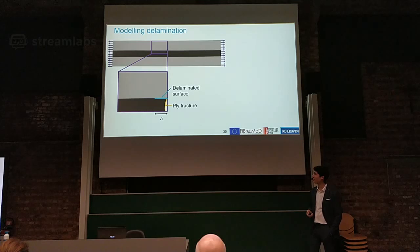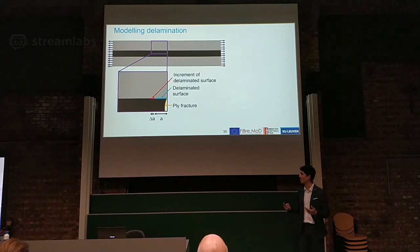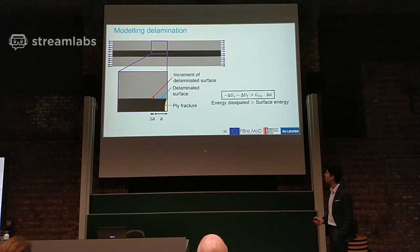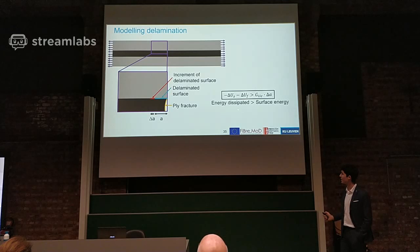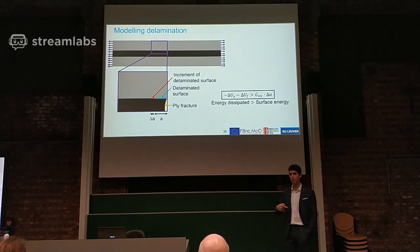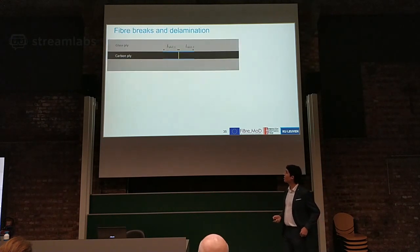If we consider that we have a certain delaminated surface of length A, and we want to check whether this delamination will increase by an increment delta A, what we have to check is basically this equation. It seems a bit complicated, but it just means that if the energy dissipated by the increase of delamination is higher than the energy necessary to create the surface, then this will occur, because the composite will try to go to the lowest energy state possible.